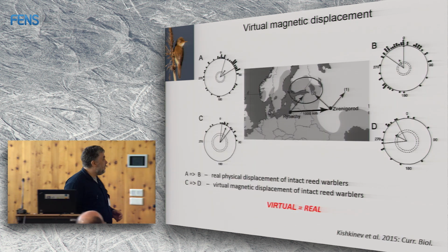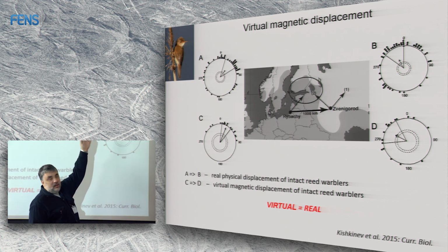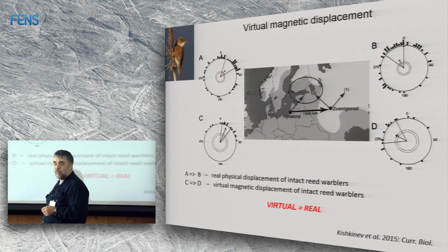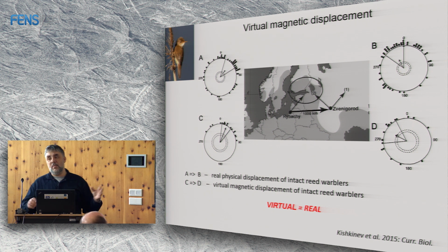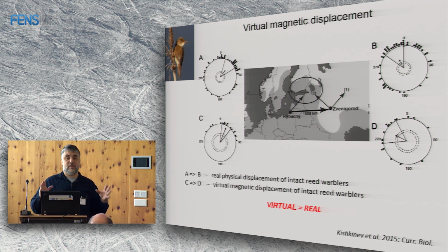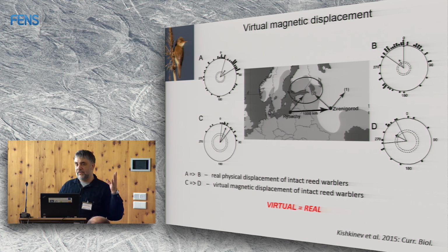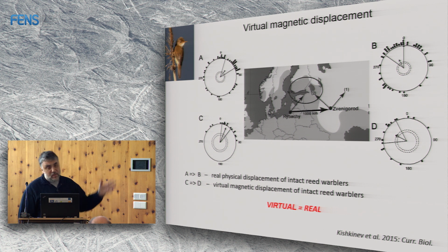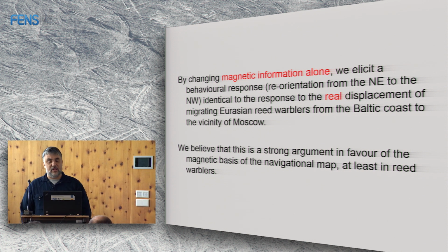And the result was that the response to the magnetic displacement was indistinguishable from the results of the real displacement. So we could magnetically displace birds, really. Everything was the same, only the magnetic field was changed, and we changed all the parameters. We simulated the magnetic conditions of a remote site, and the birds behaved exactly the same in terms of migratory orientation in the Emlen funnels, as if they were really displaced to that site. We think this is a rather strong argument in favor of the magnetic basis of the navigational map, at least in reed warblers.